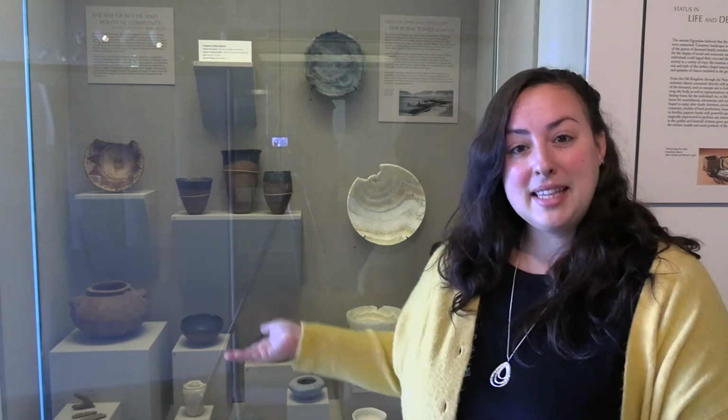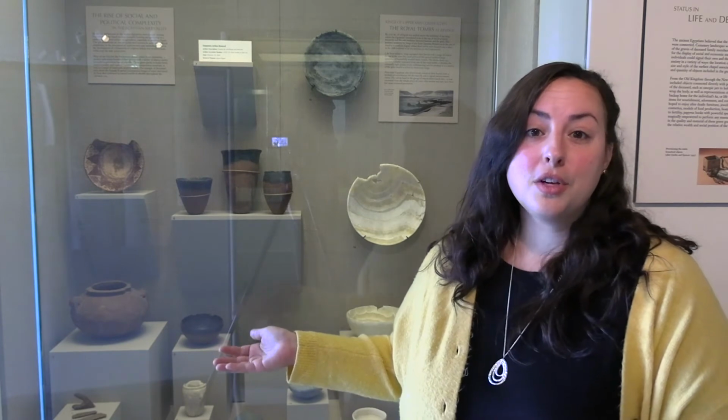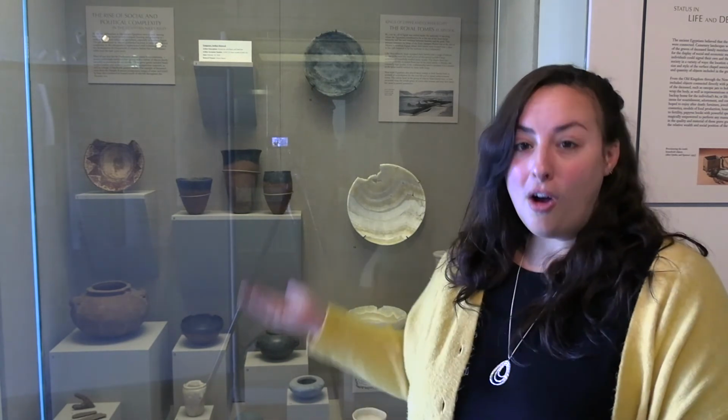These ceramic vessels, in this case behind me, date from approximately 4000 to 3150 BCE and represent two distinct periods in pre-dynastic times. These periods were marked by distinct changes in the material culture, such as pottery. These two periods are called the Naqada I and Naqada II periods, and all of these pots come from Upper Egypt.